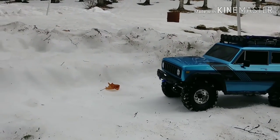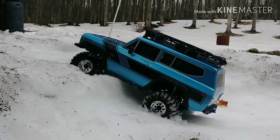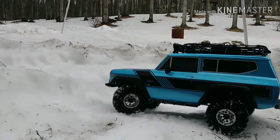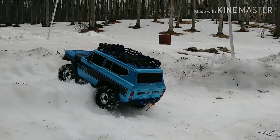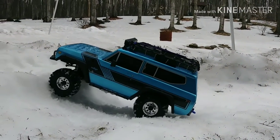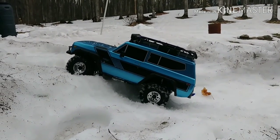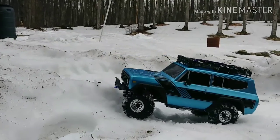Got our Scout taking a shot at it here, making sure that she hits it diagonally. And she's kind of squared up on it. Alright, she is still trying it here. And the Scout is having a little bit of trouble today. Alright, we got our Scout repositioned here. She's trying it again. Little Scout is having some issues with this one. Might not have enough ground clearance to get her done.